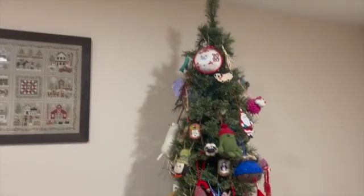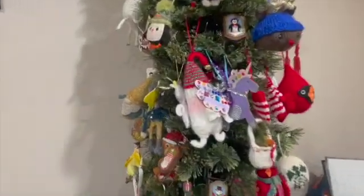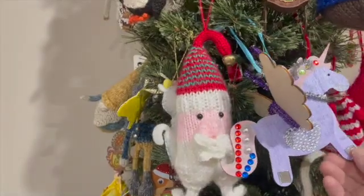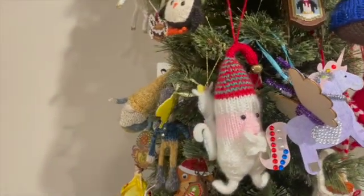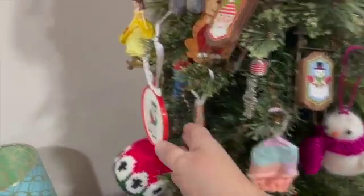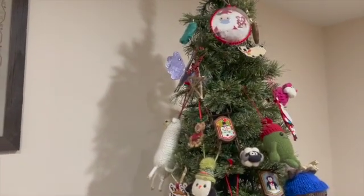I, of course, have my all year round tree. Most of the ornaments I made, some Sadie made and Kristen made. And if you ever send me a homemade ornament, it will end up on this tree. And let me see. This is one that was sent to me. This is one that was sent to me. So if you ever send me an ornament, it will stay up all year round.